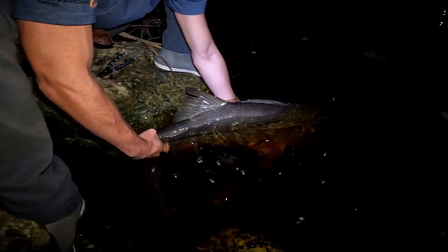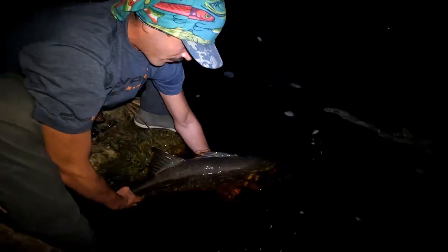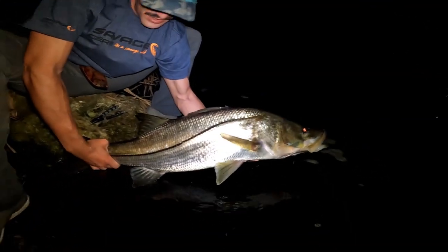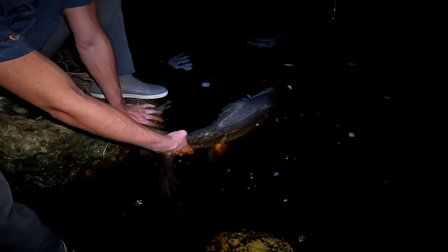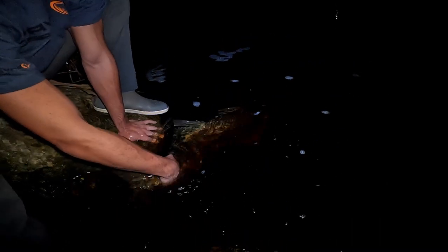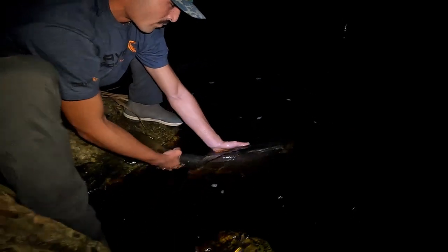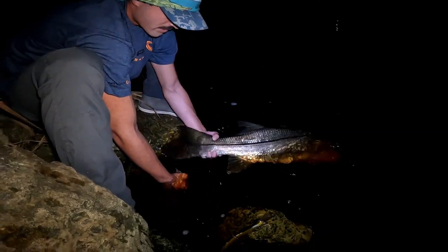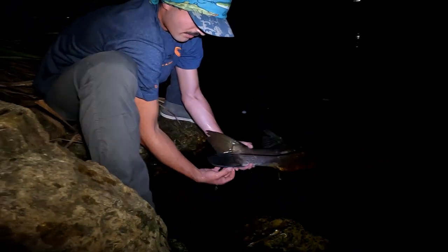Oh my gosh. Such a big fish. Give you guys one last look. I don't want her to go before I give you one last look. Check that out. I can barely even hold her. I don't even know how many pounds this thing is, but it's huge. I mean, look at that tail. It's freaking unbelievable.